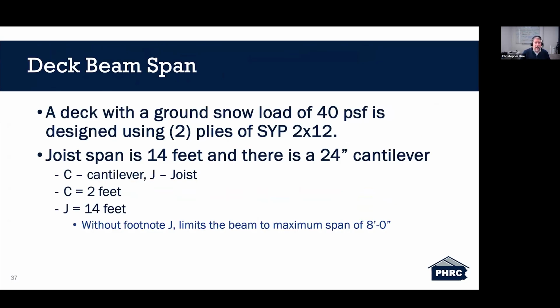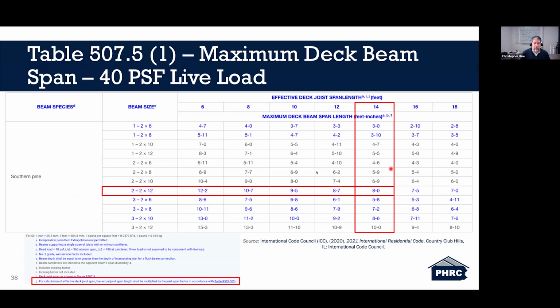However, looking a little bit deeper into this, a deck with a ground snow load of 40 pounds per square foot is designed using 2 plies of southern yellow pine double 2x10. Joist span is 14 feet, therefore, and there's a 24-inch cantilever at each side. So looking at this next table, it has C and J. The C stands for cantilever, and J stands for joist. And a little note here states that without footnote J, this limit is 8 feet. So again, we're looking at double 2x12. Our limit is 8 feet.